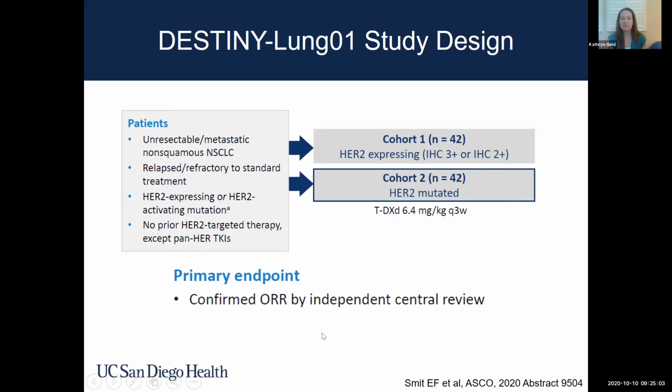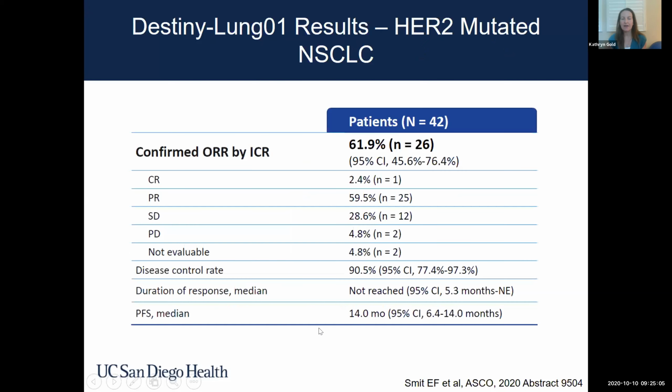Primary endpoint here was overall response. And again, the overall response rate was very impressive, 62%. Side effects of this were similar to chemotherapy side effects. This is an antibody drug conjugate, so the idea with the antibody is to get the drug to your tumor while sparing toxicities. That said, it's not perfect, and you still get the chemotherapy-related toxicities.